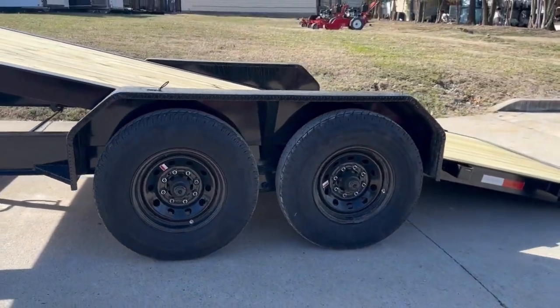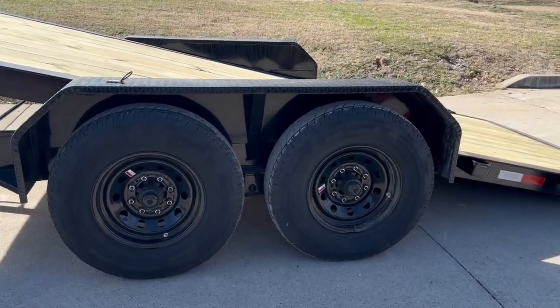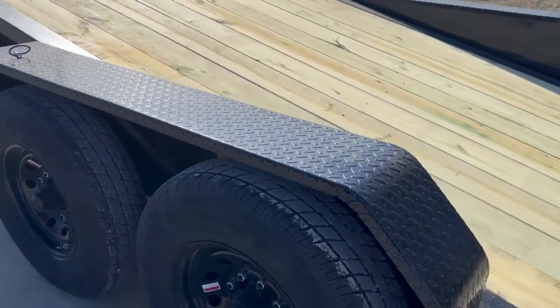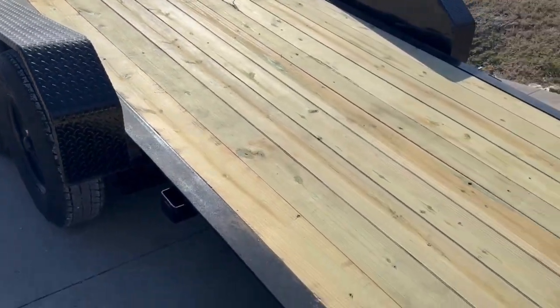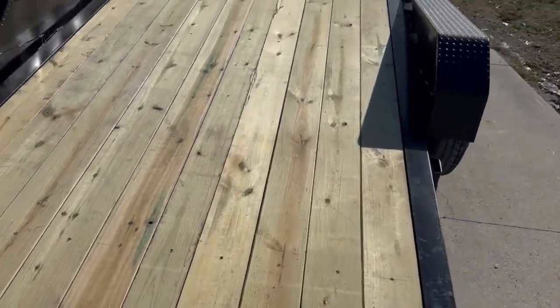This does come with two 7,000 pound greaseable axles with 16 inch wheels and tires. Does have the black diamond plate Jeep fenders. This trailer does come wired with LED drive lights.